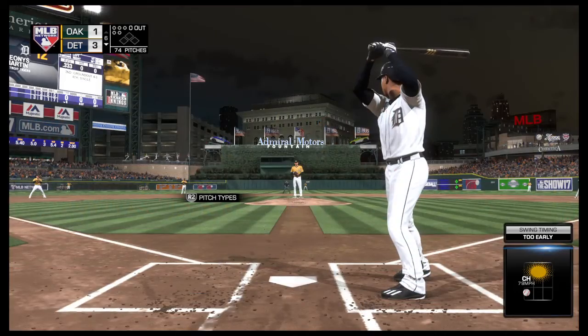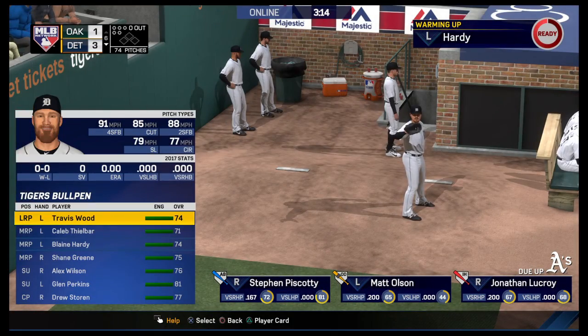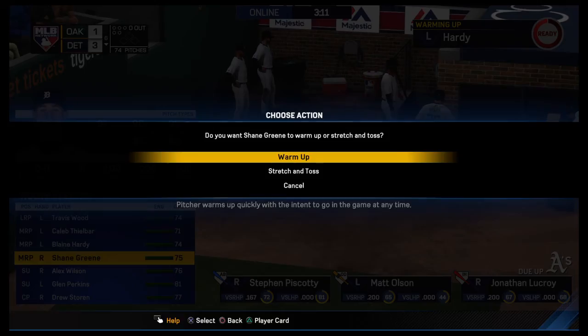Digging in to try it again. Leading off for the Tigers, left fielder Leonys Martin. 1 for 2 so far in the game. Leonys Martin.